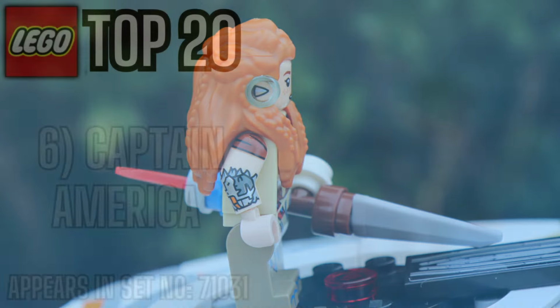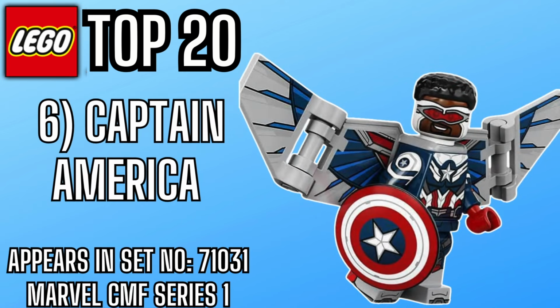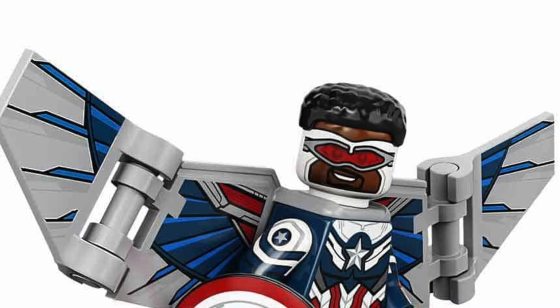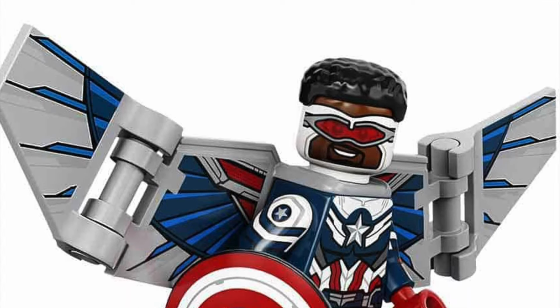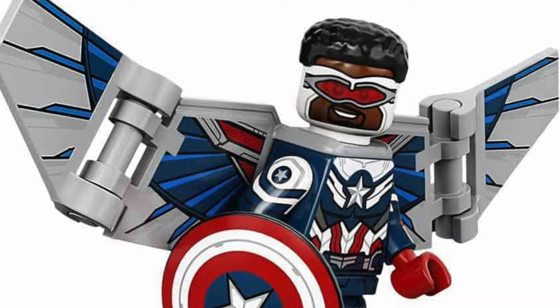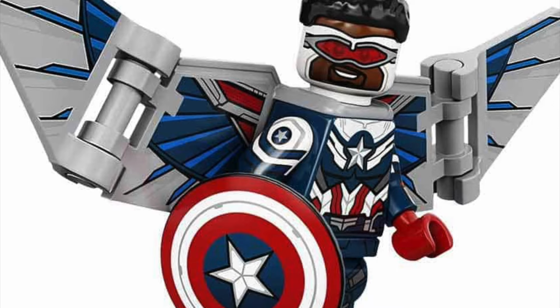Moving on to 6th place, we have Captain America from the Marvel CMF Series 1. I absolutely adore this minifigure. When I first got my hands on it, I couldn't believe just how good this minifigure is. Honestly, I would think you're absolutely crazy if this minifigure isn't in your top 10 best minifigures. It is simply exceptional. In my opinion, it's the best minifigure from any of the CMF series. Absolutely everything on this minifigure is perfect.